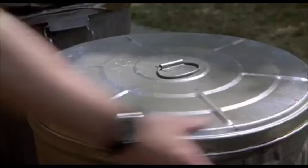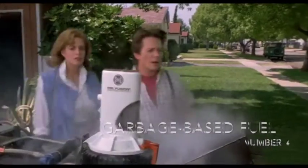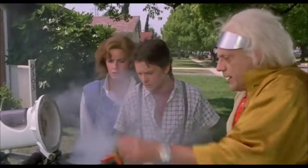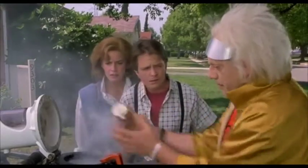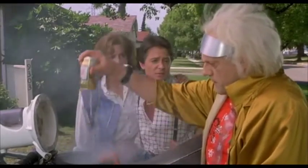Number 4. Garbage-based fuel. Seen at the end of Part 1 and throughout Parts 2 and 3, garbage-based fuel was something that would exist in 2015. The prime example of a garbage fuel generator would be the Mr. Fusion home energy generator. Seen on the DeLorean time machine to power the time circuit and flux capacitor, but it is likely also used to power homes.